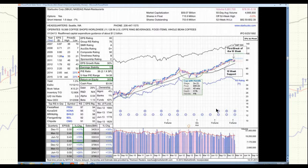That was very unusual, but it was very nice because if you were in it, like you said, it's an expectation breaker. It had all those tight areas on the way up, and it looked like it was just really under accumulation. And I don't remember what was going on there.